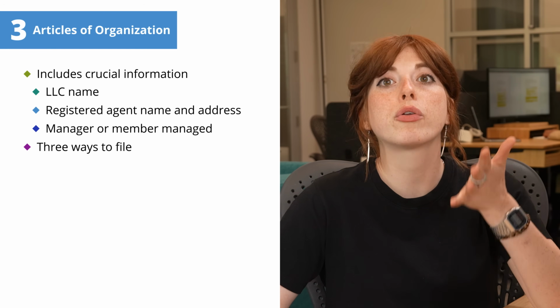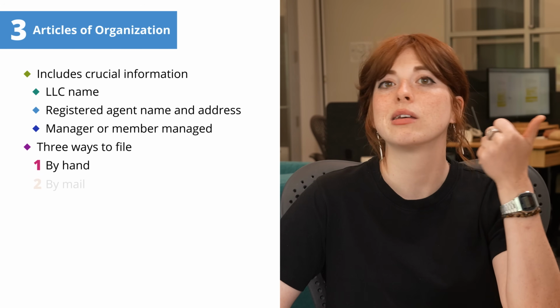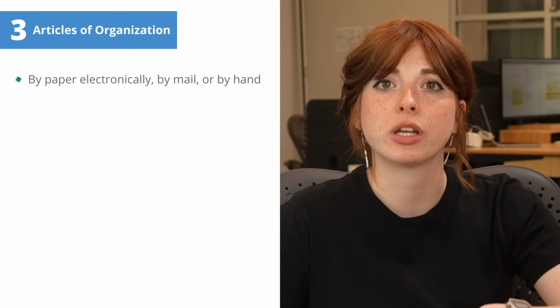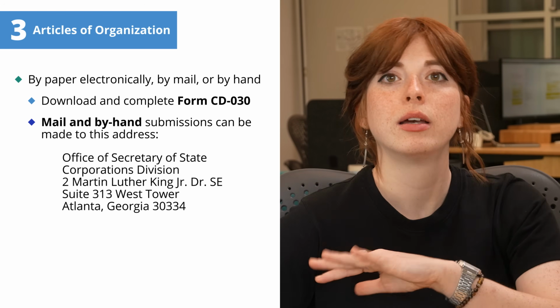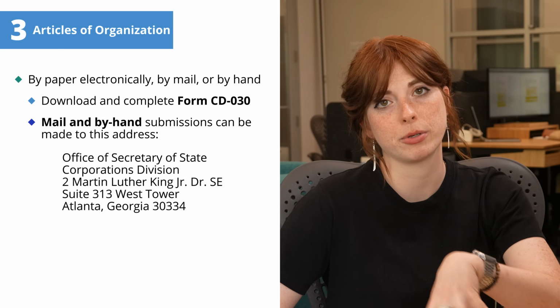In Georgia, there are 3 ways to file the LLC Articles of Organization: by hand, by mail, or electronically. To file your Articles of Organization, download and complete Form CD-030. Mail and by hand submissions can be made to this address, and use the Submit Paper Filing Online option for the electronic paper submission.